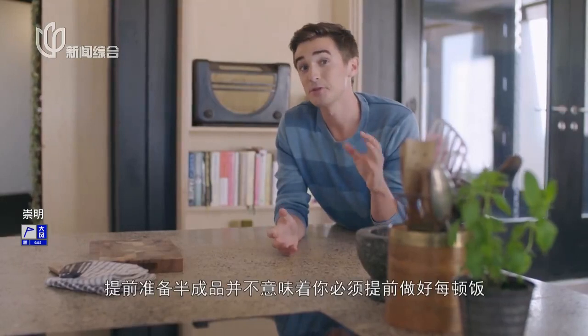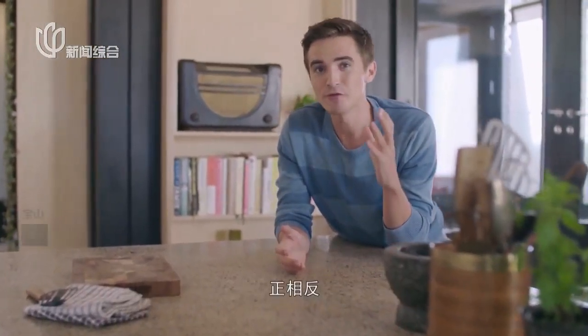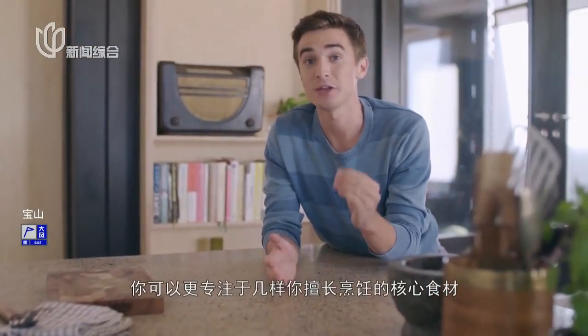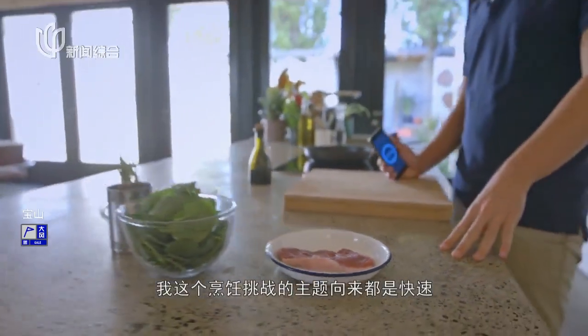Okay, meal prep doesn't necessarily mean you have to cook all your meals in advance. Instead, you can focus on a few core ingredients that you can cook up and ultimately save yourself time during the week. This challenge is all about quick cooking.